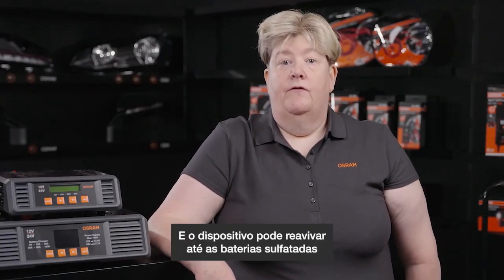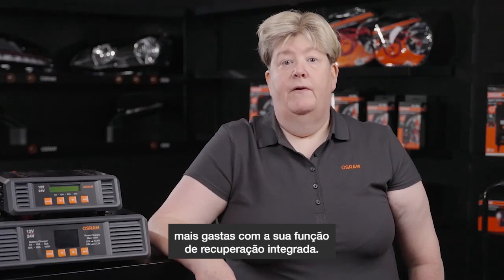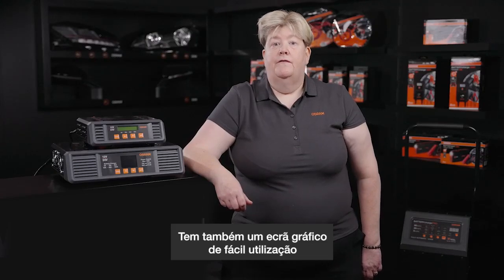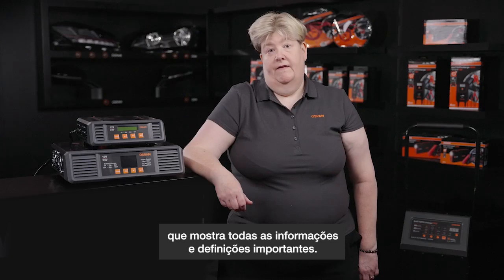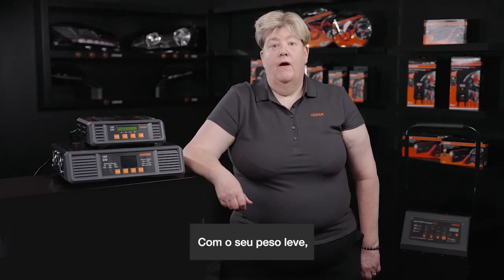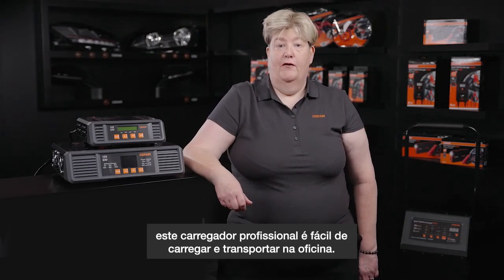And the device can revive even the most drained sulfated batteries with its built-in recovery function. It also has a user-friendly graphical screen that shows all the important information and settings. With its light weight, this professional charger is easy to carry and transport around the workshop.